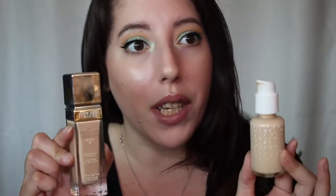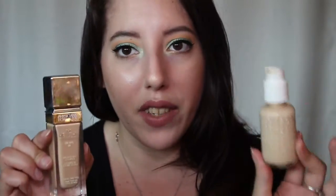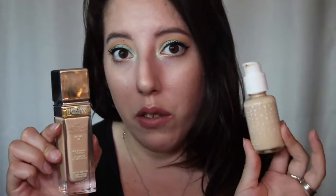I'm recommending this because it's a more mattifying and a more drying foundation, still lasts very long. So that's why I have the Colourpop and the Physicians Formula. Both are really good. If you need some more hydration, go for the Physicians Formula. If you need some more oil control, go for Colourpop, or get both, because YOLO.